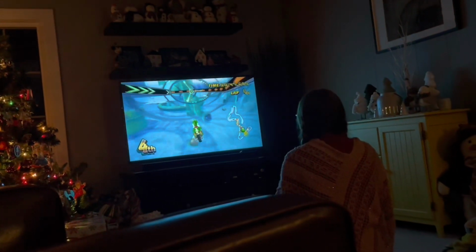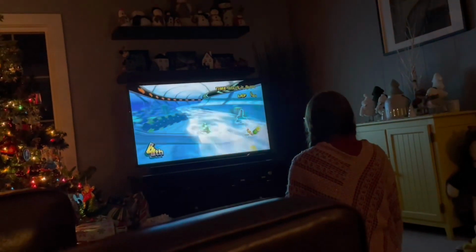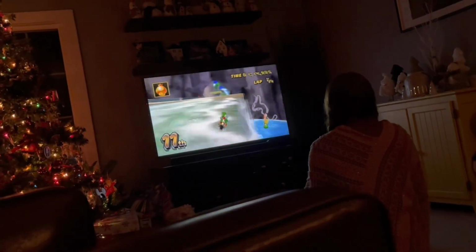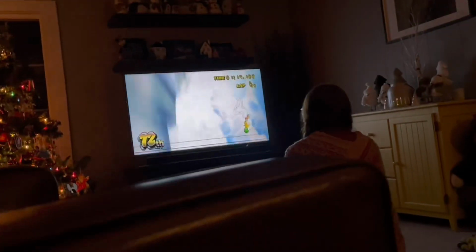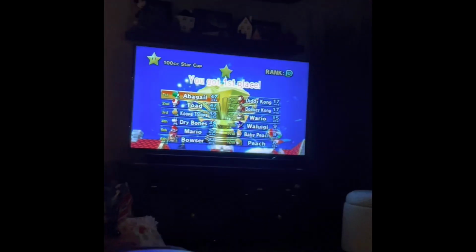And then you don't want to hit those things. Yes, the tube. When this water takes you. Oh, she hit it. Oh. Yeah, then that waterfall too, you're gonna fall right on. There you go. Yeah, you got first place, but you're ranked D for Donkey Kong. Not that great. Or you destroyed it, literally. You crashed and burned.